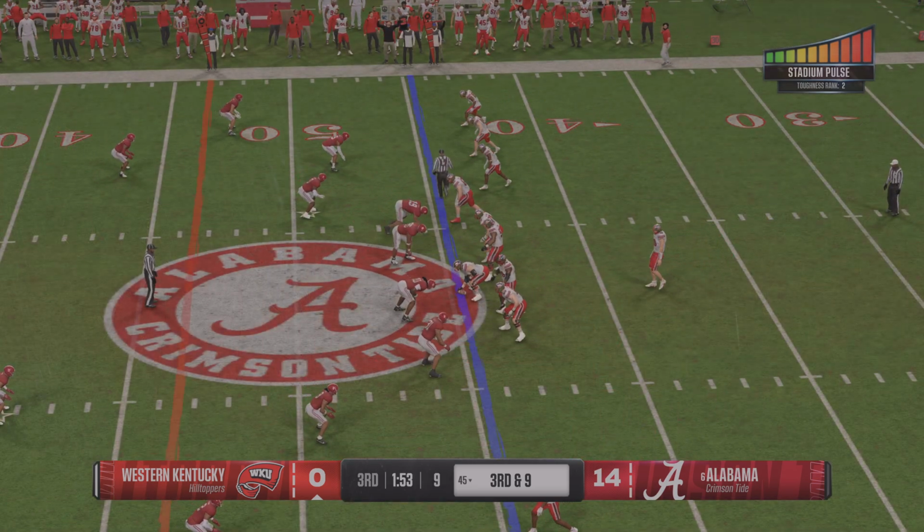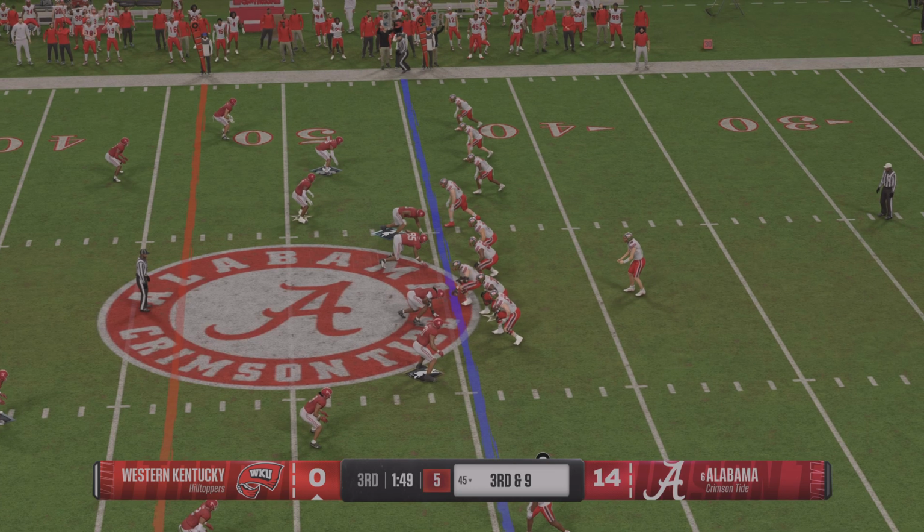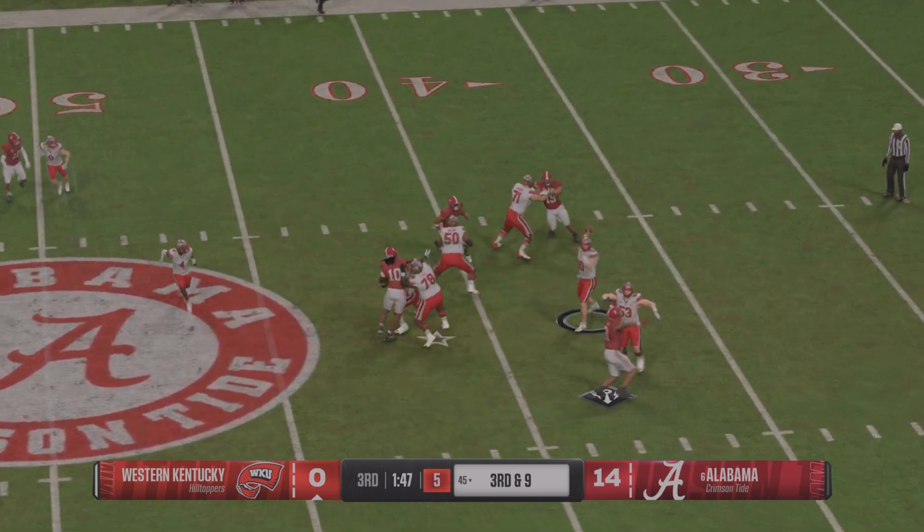When you've already sent your punter out 4 times, at least he knows he's going to get his varsity letter, and his leg might get a bigger workout if they don't convert.